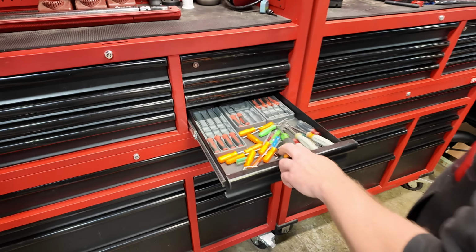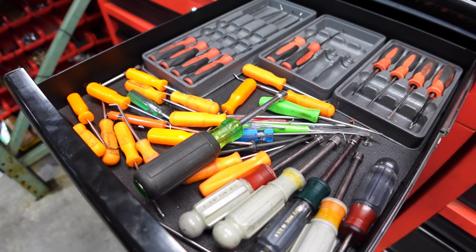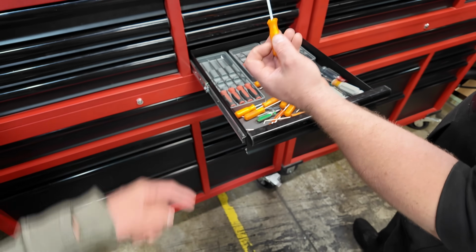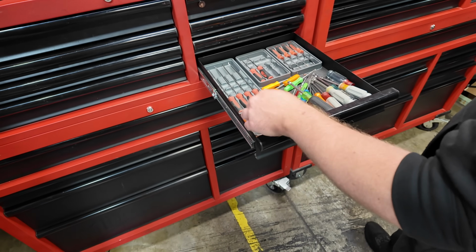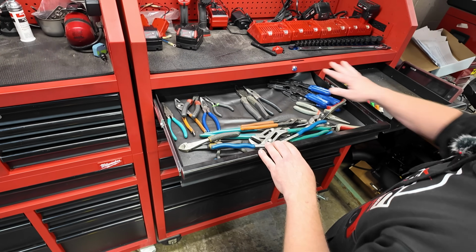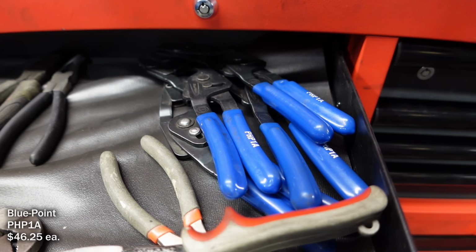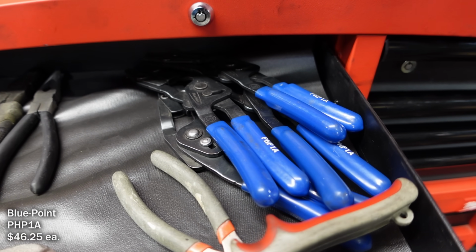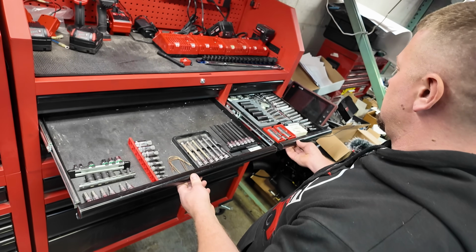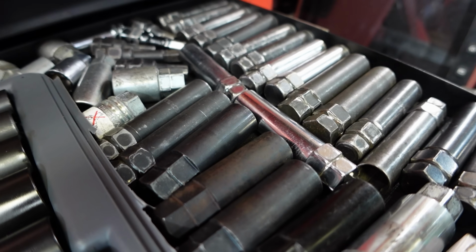Nice. And then got all the little picks and all your little random ones. You got a bunch of those free ones, the only thing I ever get that they give away. Those are sweet. Random pliers and all your hose pliers. We use those a lot. The GTRs love the coolant. It never stops leaking when you start pulling stuff apart. All their lug nut stuff. You got all the wheel lock keys over there.